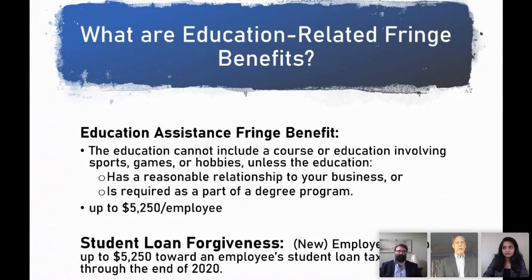Or if you have an employer that you can have them pay down your student loan in lieu of paying you a salary, then that would also be highly beneficial. So those are the main education related fringe benefits.